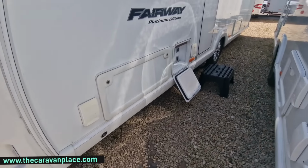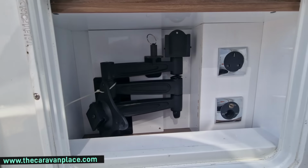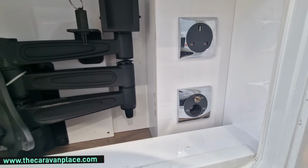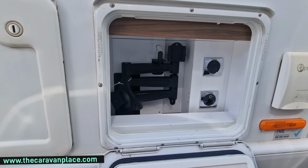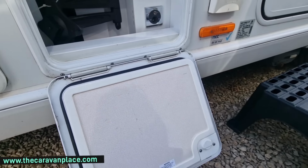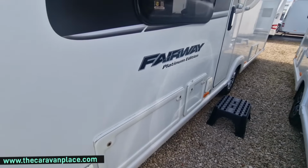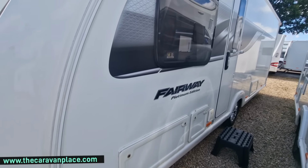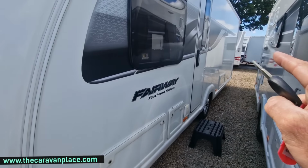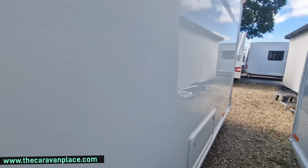Back onto what I said I was going to show you in this little locker. So we've got a little TV bracket, the mains electric and aerial point. So if you wanted an awning TV, it's all here. So cool little feature on that one, and that is the Platinum edition, and it's got the 3 gas rings and 1 electric ring, and then the Sprite version.